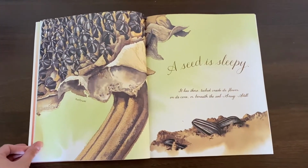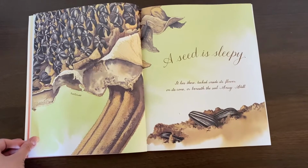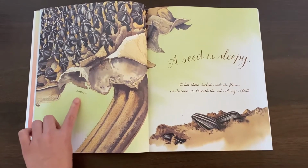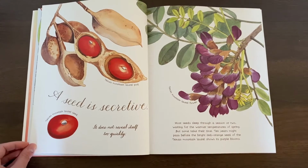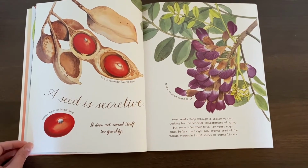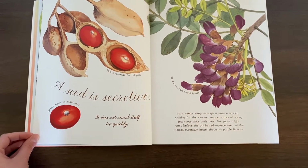A seed is sleepy. It lies there tucked inside its flower, on its cone, or beneath the soil. Snug, still. This is a sunflower. A seed is secretive. It does not reveal itself too quickly. Most seeds sleep through a season or two, waiting for the warmer temperatures of spring, but some take their time.